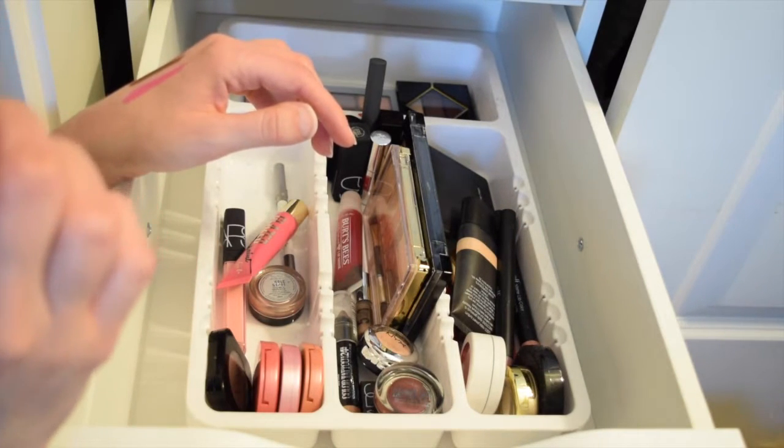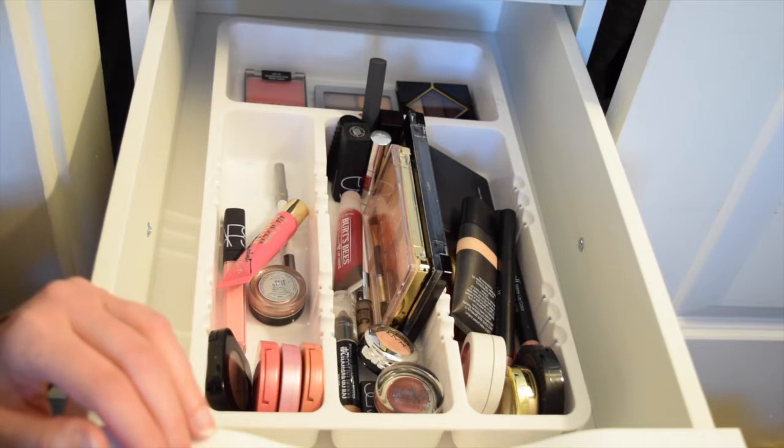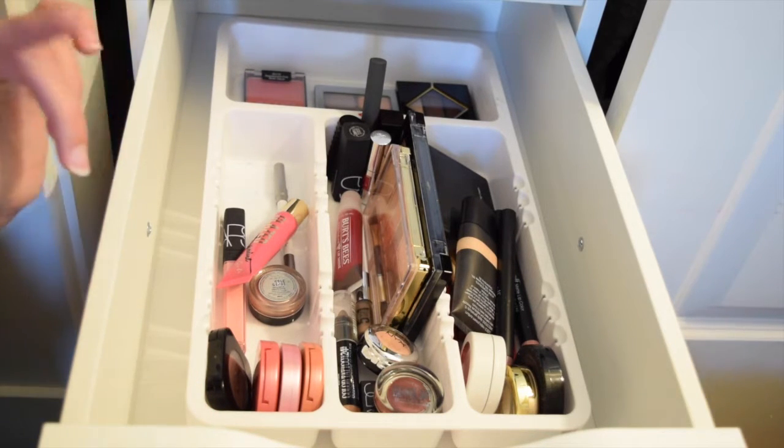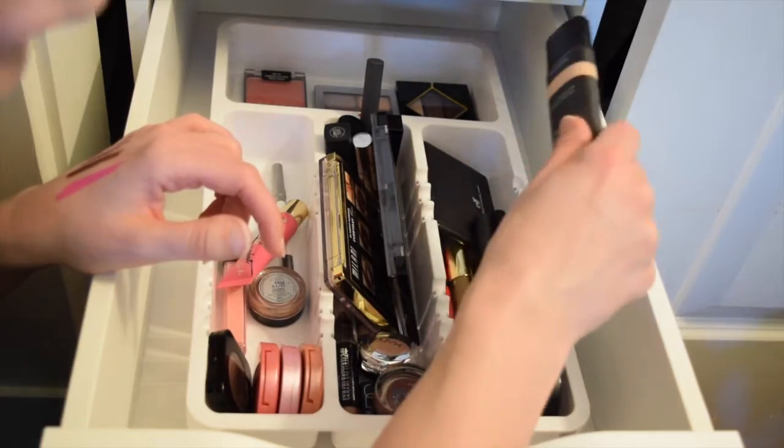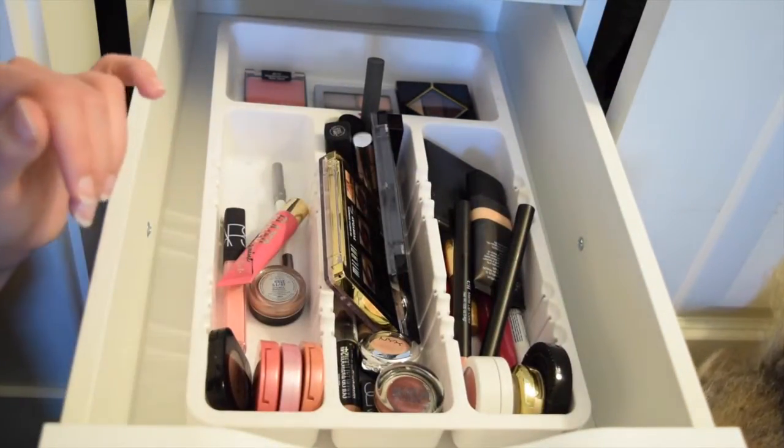So, yeah, I'm going to readjust you, and we're going to go to the other drawer because I think that I'm good here. So we'll be right back.